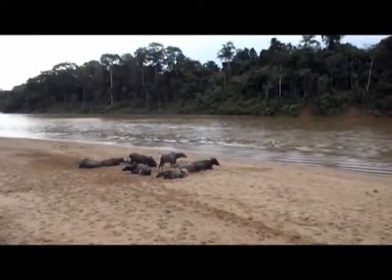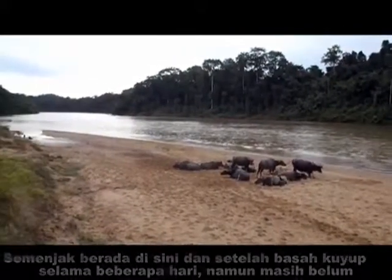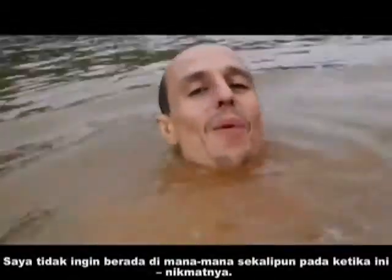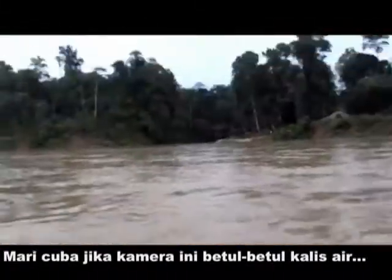Well, since we've got here, I've been very wet, but I haven't actually had a swim. And I've been dying to have a swim in this river, because it looks very inviting. So, that's what I'm going to do. Well, I wouldn't be anywhere else at the moment. It's just really nice. So, let's find out if this camera's waterproof or not.